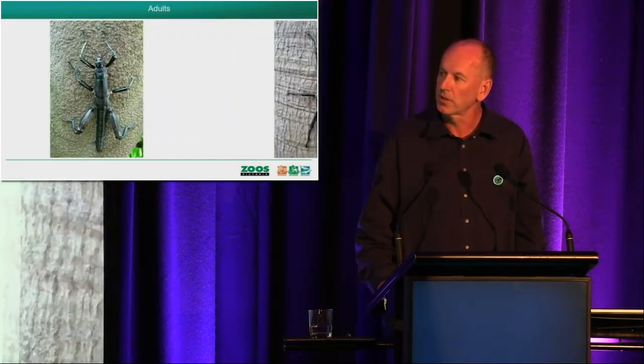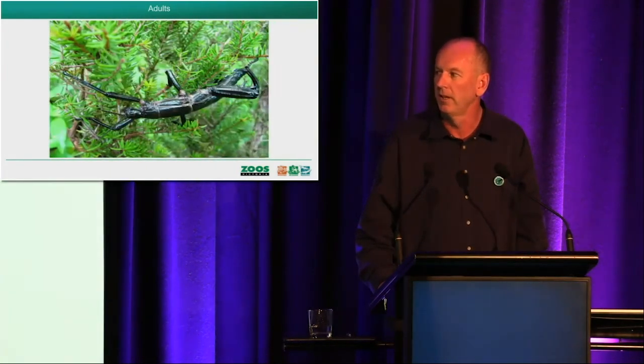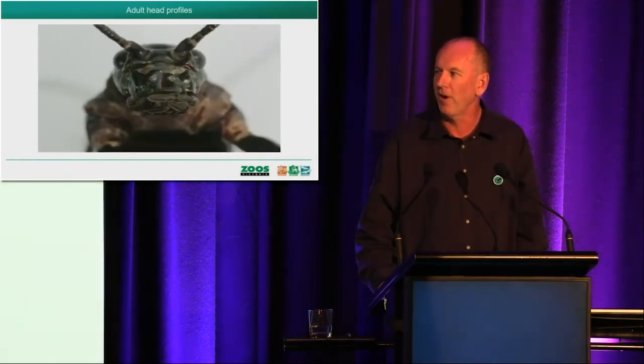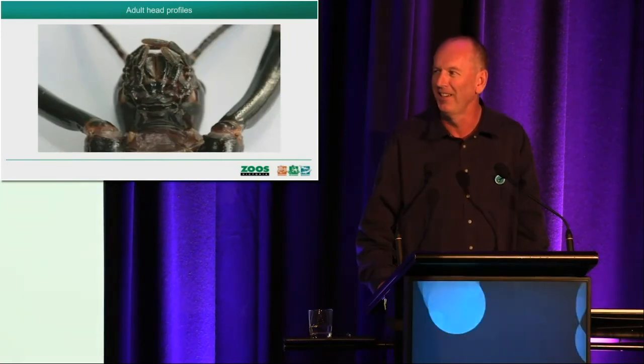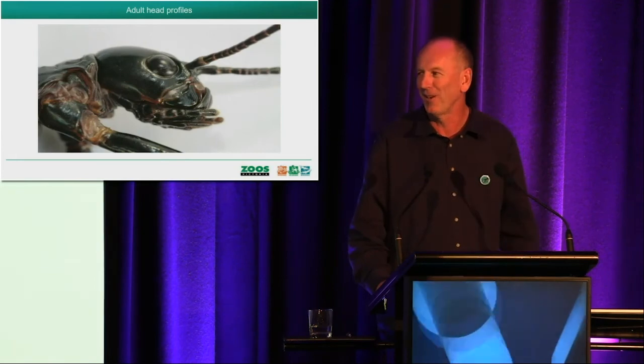So adults, the male and the female, very obvious there, those two to see, and that's the male there on Melaleuca howiana. Head profiles, a lot of people find these really freaky, but they are cool to see. See the mouth parts there, and that one's very alien-like as well. They're really cool.